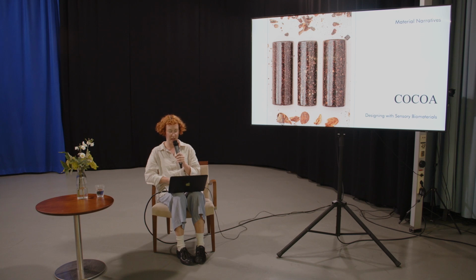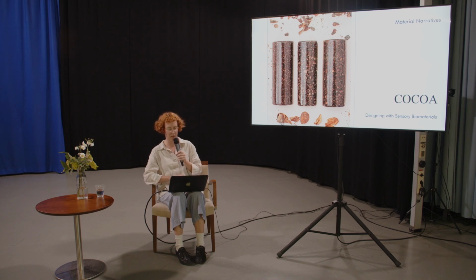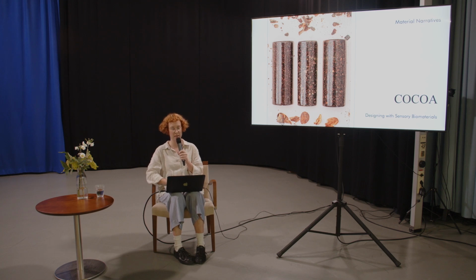So I find here that humans mostly have a positive connection to chocolate and the scent of it. And the material carrying this scent forward is quite intriguing when then moving into product design and items that might last for some time when we use them and engage with them. So some possible applications for this material that I'm exploring are wall covers and interior products, but the material is still in development.